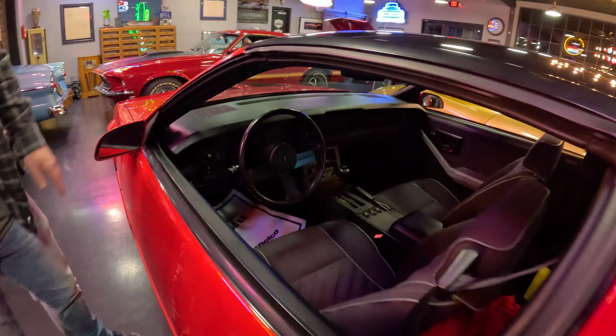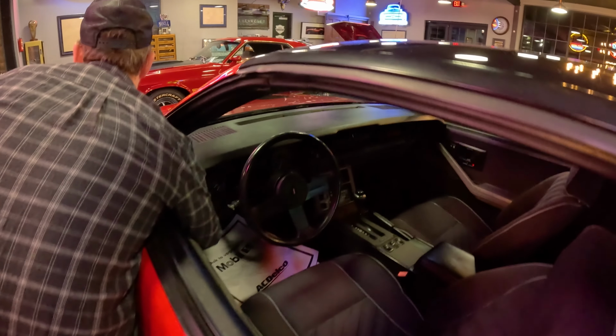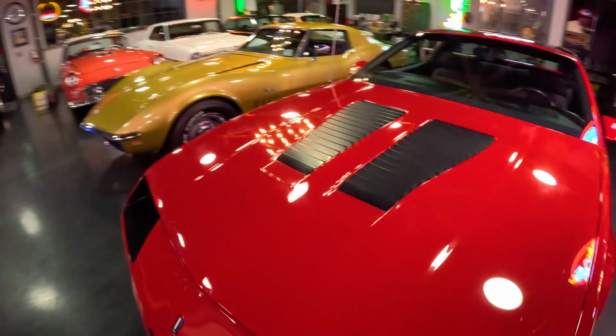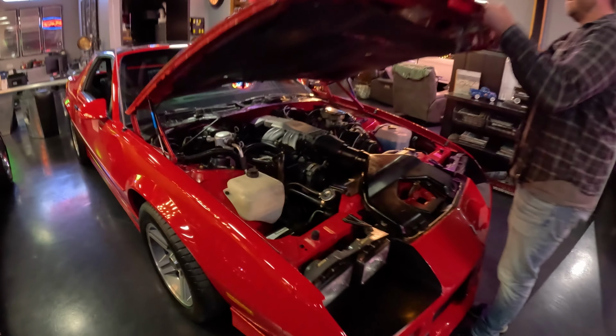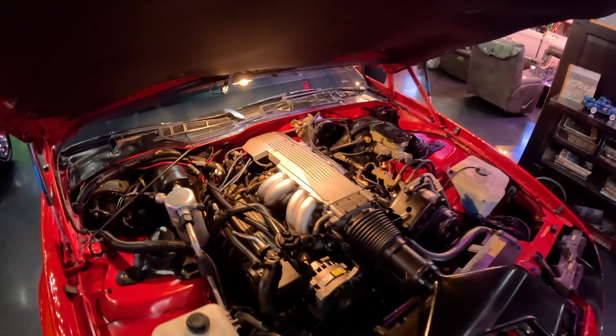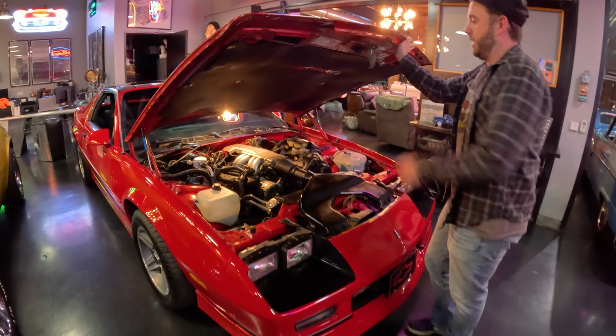Charcoal interior, tilt column, factory air car, which of course was not standard back then, even though we're so used to it today. This thing's bone stock and clean like a whistle. Just 2 owners and 24,000 original miles. As you see, it's not carbureted like some of them are. It's got the TPI, really trick intake on top.